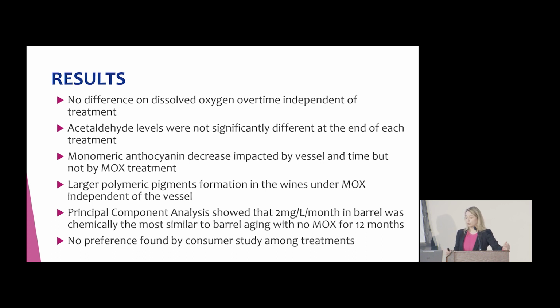Then with time, of course, we saw monomeric anthocyanins decrease, and that was more impacted by the vessel and the time that we held the wine than by the MOX treatment. Most of the wines had similar concentrations of monomeric anthocyanins and a similar decrease in them. However, we saw a larger polymeric pigment formation, so more of that stable color, in the wines that were under microoxygenation, independent of whether they were in stainless steel or barrel.